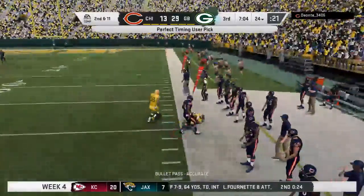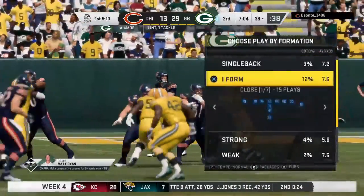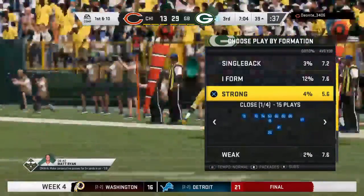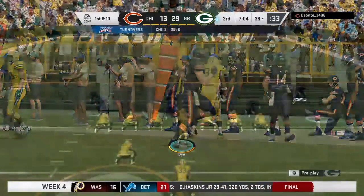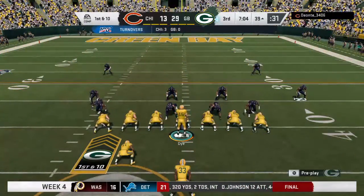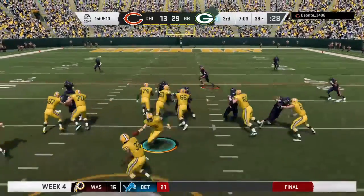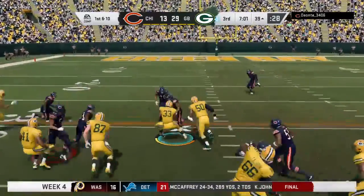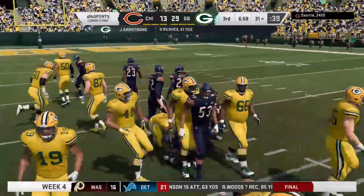Into double coverage, and it's intercepted. Picked off by the former Bear, Adrian Amos. Not that time for Watkins. And, Brandon, this is a real nice job defensively of getting inside a quarterback's head and figuring out where he's going with the football. Because you can make an educated guess defensively, not all the time, but sometimes. And when you're right, you've got a decent chance of coming away with the football.